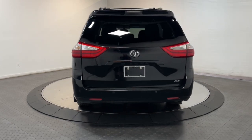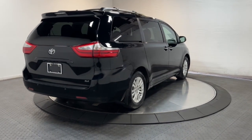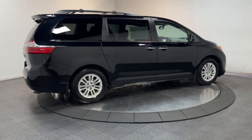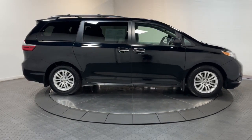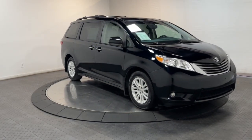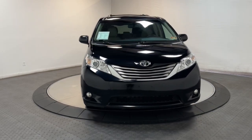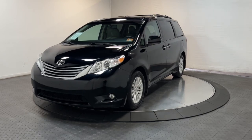Navigate the highways and byways in confidence, while the latest infotainment tech and creature comforts keep your passengers relaxed, connected, and entertained. The following are some of this vehicle's highlighted options: pre-collision system, sunroof, moonroof, V6 cylinder engine, heated mirrors, woodgrain interior trim, fog lamps, third row seat, aluminum wheels, alarm, blind spot monitor. Safe and secure never felt so stylish.